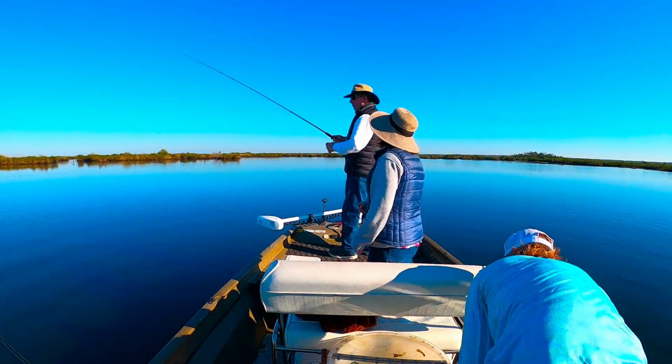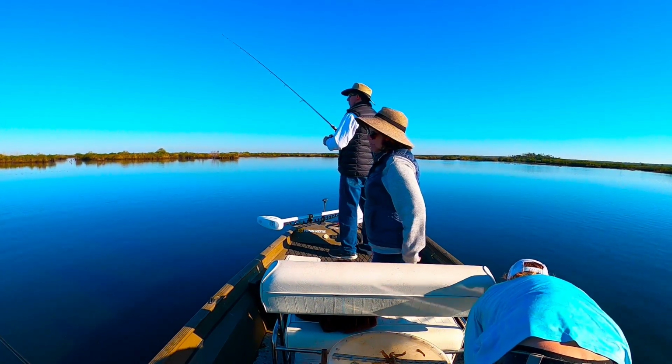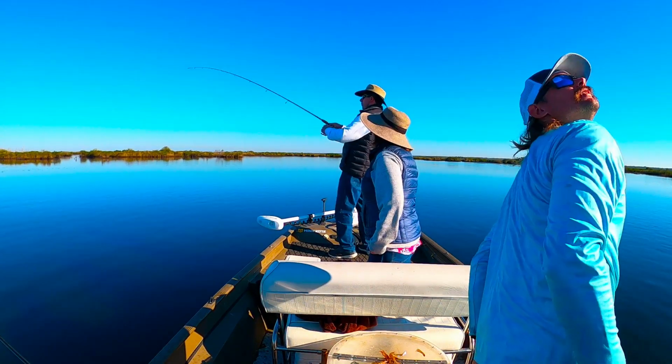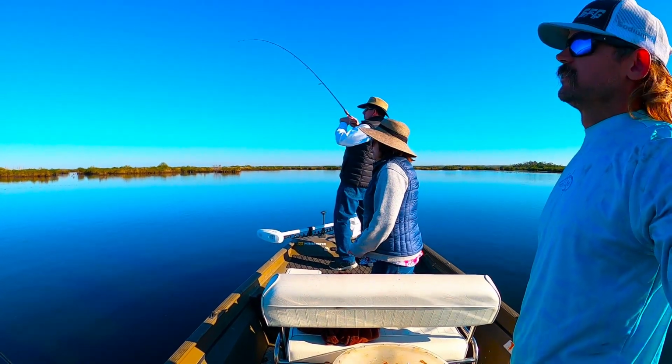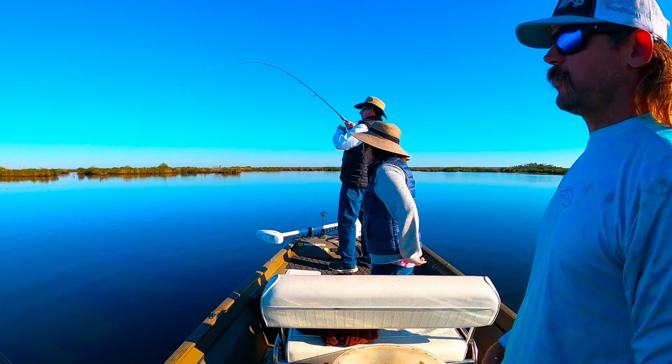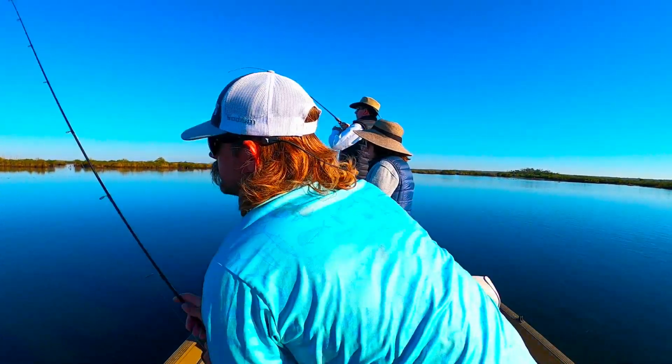And they fight so nice. I've gone fishing quite a bit there. You enjoy it from time to time. There's another nice one. Oh, it's that same spot. Yep, that's why I say you got to hit that same spot. Once you find a pocket of them, that's where you really want to target it.